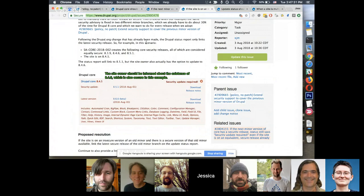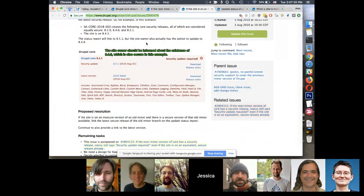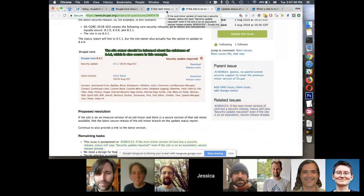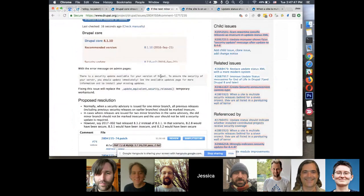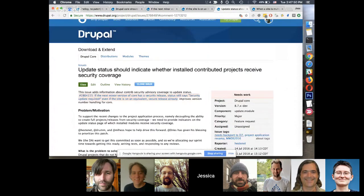And so one of the ways to solve this is to provide a link to two of them with something that communicates the difference to the user. I don't know exactly.